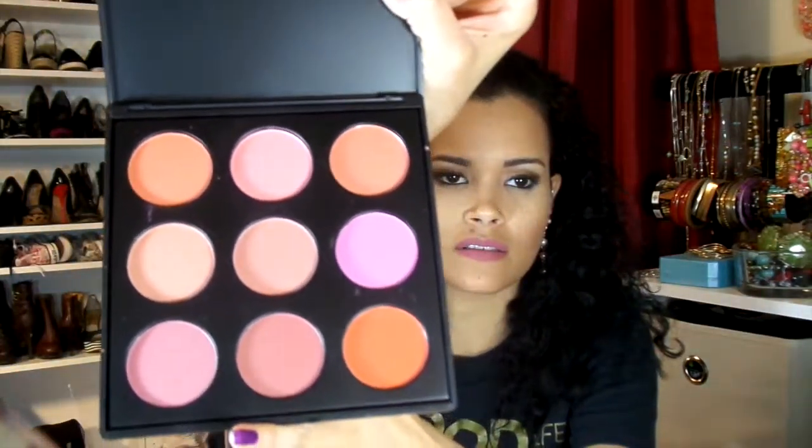Those are all the brushes. So on to the palettes. Just a Morphe's box. I think this might be the blush. Just a nice black plastic package. Is this the blush palette? Yes. 9B blush palette. And look at those colors.